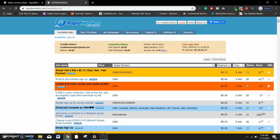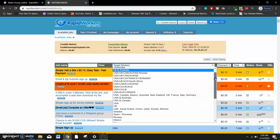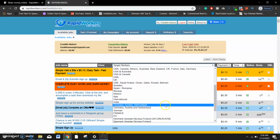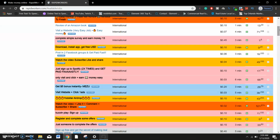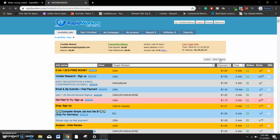First of all, come here, click on target workers, scroll through this list, and try to find your country. If you don't find your country on this list, just go ahead and click on international jobs, and there you go. All these jobs, irrespective of where you come from internationally, you can do any job here and get paid. The other thing you can do is come here and click on most paying, so that this list of jobs can be classified from the most paying job to the least paying job.